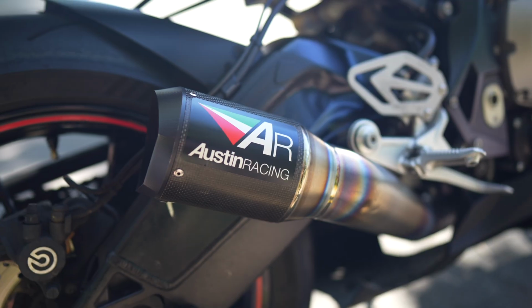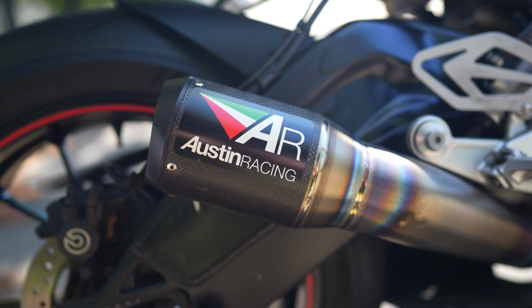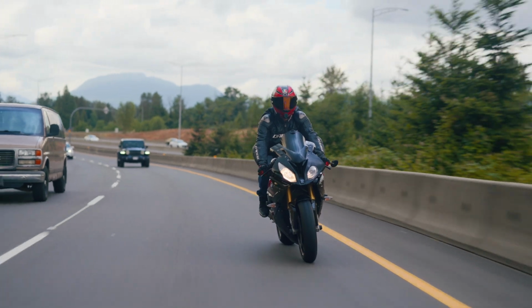So behind me is an Austin Racing full system, full titanium, all the way to the headers. What made me buy this exhaust was I watched a ton of YouTube videos, and one of the things that sold me back then is I would listen to R1s with the crossplane engine with the Austin Racing exhaust, and it sounded absolutely insane. I didn't know that an R1 had a crossplane engine back then, and I thought my bike would sound the same, but it obviously didn't.